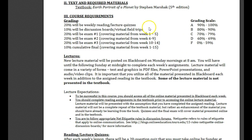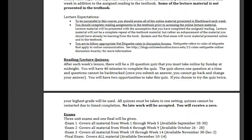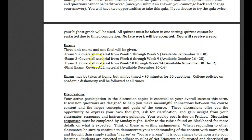If you take a look, this particular exam will be 20% of your grade, and it will cover weeks 1 through 5, which are the past 4 weeks, and this week included. If I scroll down to the portion that details the exams, it tells me that it's going to be available September 28th through 30th. Your next one will be at the end of October, then the end of November, and then your final.